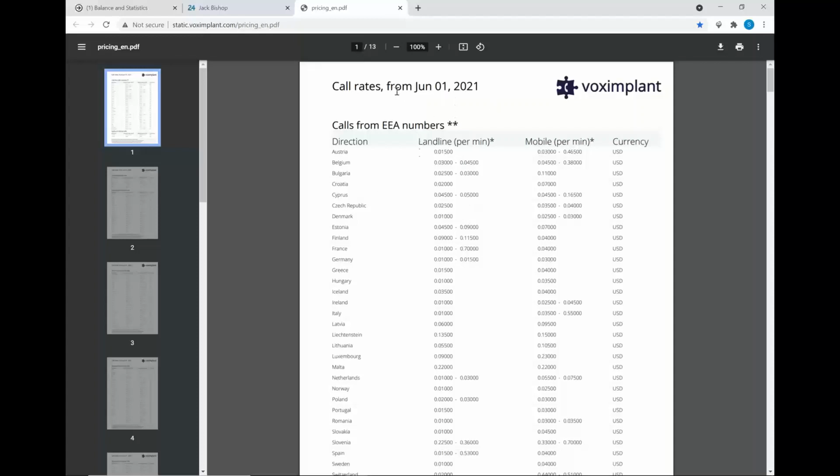So these are the call rates if you're renting a number from Bitrix24. They use Voximplant, so that is the telephony provider behind the integration.